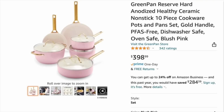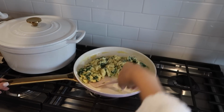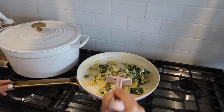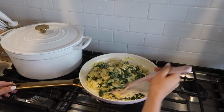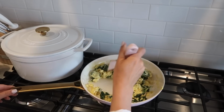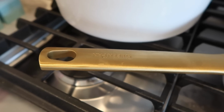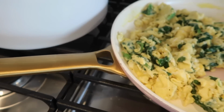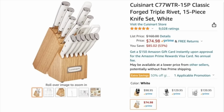This is a newer purchase for me as of like maybe 6 months ago. I love these pans because, one, they're pink and gold, so duh, but also because they are non-toxic, which is really important. These pots and pans are slightly high maintenance, as in the fact that you can't put them on a super high heat. And then also you have to let them cool off before washing them. I hand wash all of mine just because I feel like that makes them last longer and be nicer.